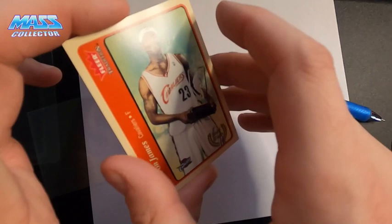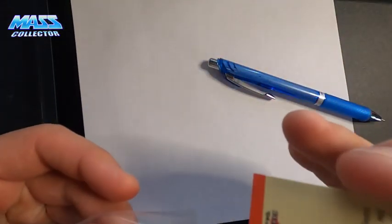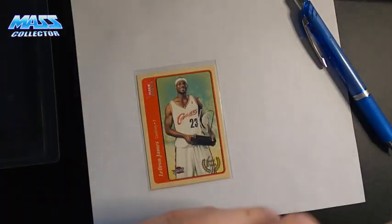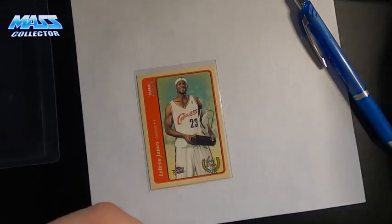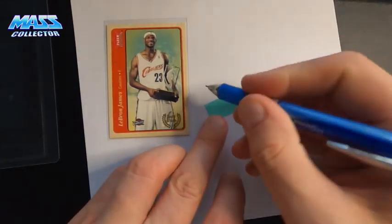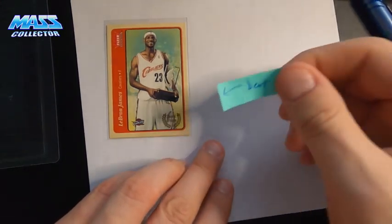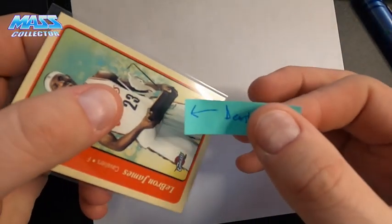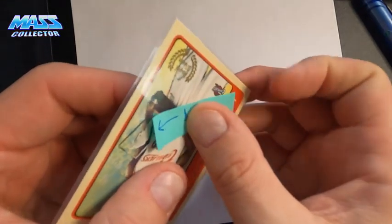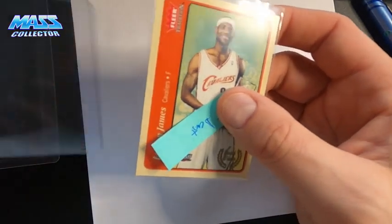So this one here, I'm just going to put back in the sleeve. Everything else looks pretty good. All the corners, edges, everything looks great, except for that one little spot. So what I've been doing now is, after checking these thoroughly, I'm taking one of these little post-it notes and I'm going to put an arrow on it and write dent, and then I'm going to stick it on the sleeve right where that dent is, and I'm going to put it in a card saver because it might hit a 9 grade.